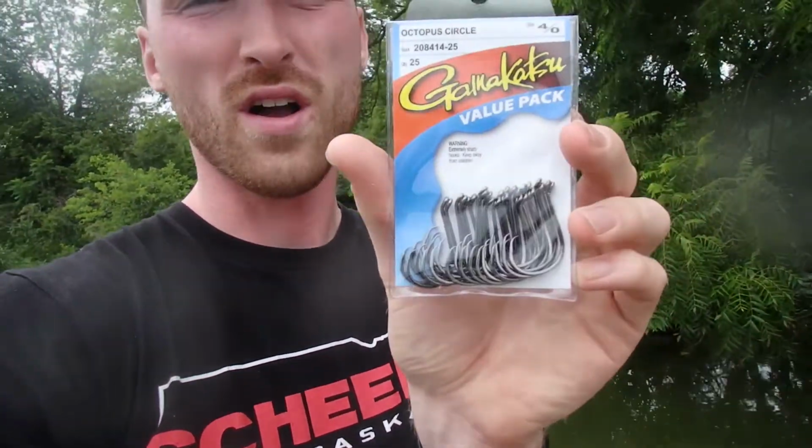These are the hooks that I use for catfish. They are Gamakatsu Octopus Circle 4/0. This is a value pack. It'll probably last me the next 3-4 years. The key with the circle hooks is to wait. I like to cast out. I put my drag a little loose. You don't have to, but I put my drag a little loose, and I'm not even necessarily watching my bobber.